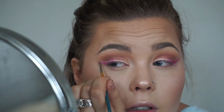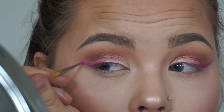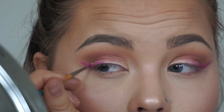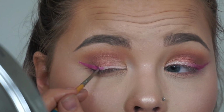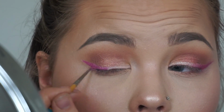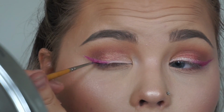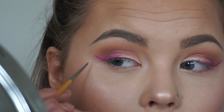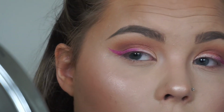So just kind of outline the wing shape across the eye. It's kind of gonna blend for you, but you can give it a little flick of the wrist. Okay, so you got your wing shape, beautiful.